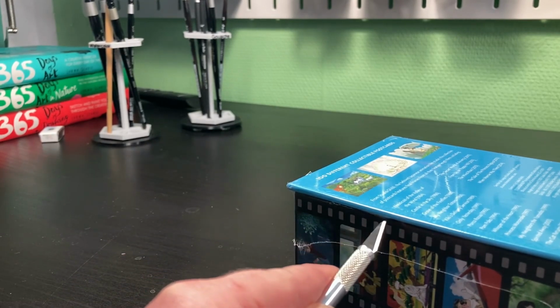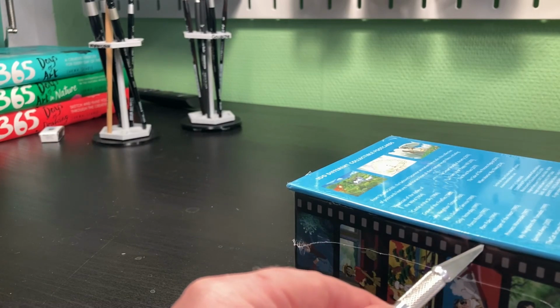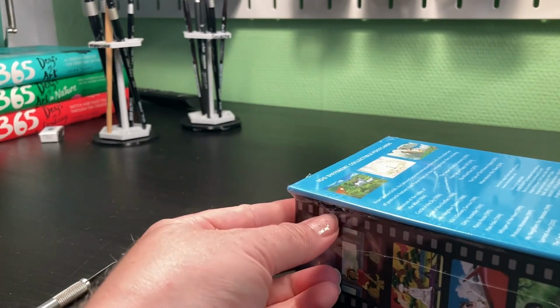I'm not the biggest Studio Ghibli fan. I've only watched 4 movies. I've watched Howl's Moving Castle, Spirited Away, Kiki's Delivery Service, and My Neighbor Totoro.